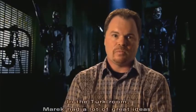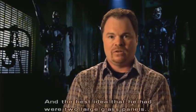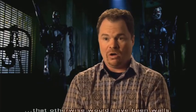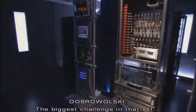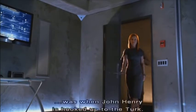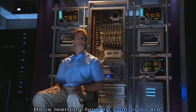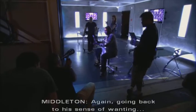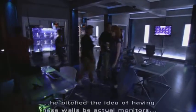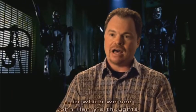In the Turk room, Mark had a lot of great ideas, and the best idea that he had were 2 large glass panels that otherwise would have been walls. The biggest challenge in that set was when John Henry is hooked up to the Turk. He is learning how to communicate. Again, going back to his sense of wanting to find depth and translucence, he pitched the idea of having these walls be actual monitors in which we see John Henry's thoughts.